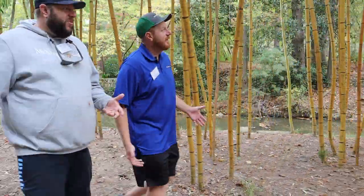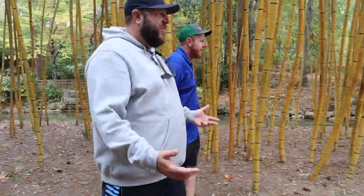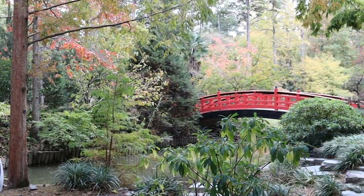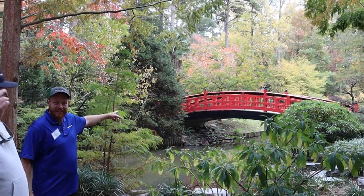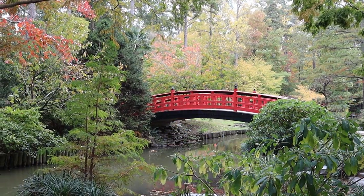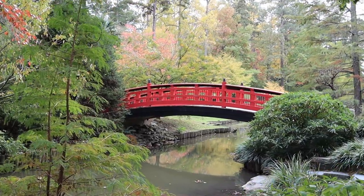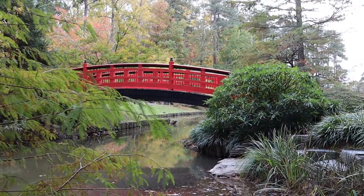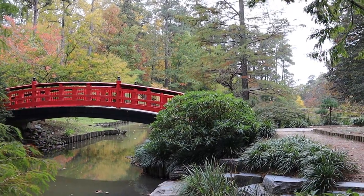Guys, is there anything more cinematic than walking through a bamboo garden like this? I mean, it feels like you're in a movie. This place is gorgeous. I mean, check out this bridge. Wow. Man, that's just gorgeous. You look at all this stuff, you don't even notice this giant Metasequoia 'Ogon' you're walking under.